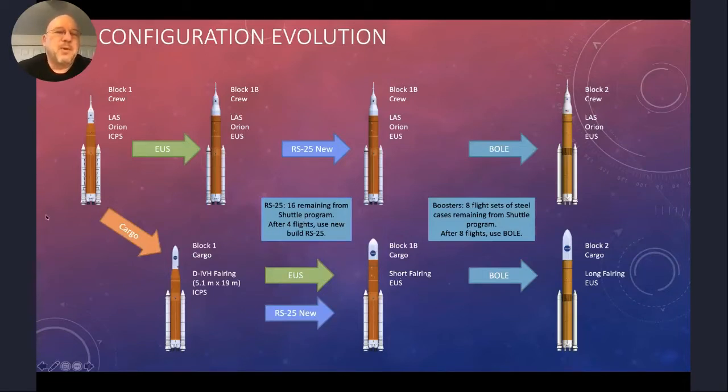And I'll talk about the top line up here first. So the Block 1 crew has a launch abort system, an Orion, and the second stage is what they call an interim cryogenic propulsion stage. And that's the first one or two that are going to fly. Eventually, they're going to move into what they call the enhanced upper stage or exploration upper stage, and that'll actually have four RS-25s on it to give it additional boost.